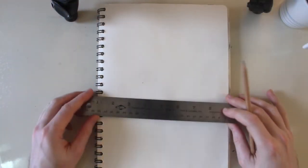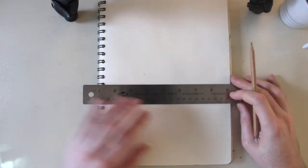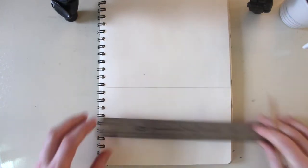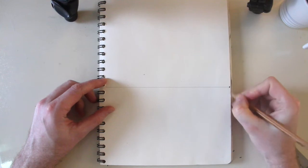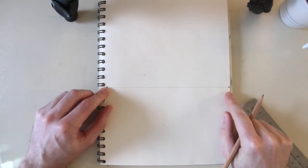Okay, so first thing we're going to do is put in my horizon line. I'm going to put it in a little bit below halfway, so maybe about 40% from halfway. Straight across there. Now we're going to put our vanishing points in all the way out on the edge, okay? We want to get these way out there as far as they can go.